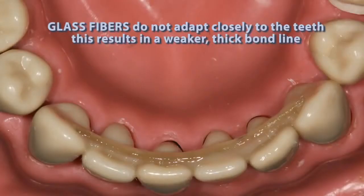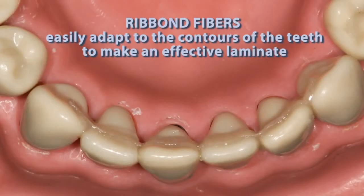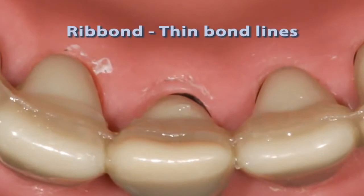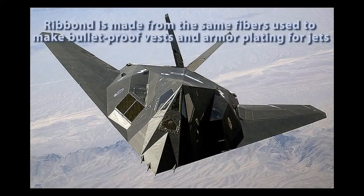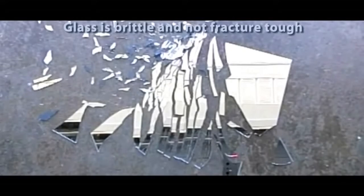Minimizing the thickness of the glue reduces the chance of cohesive failure of the glue. This same phenomenon explains why we want thin bond lines in dentistry. The same ultra-high molecular weight polyethylene Spectra fibers used to make Ribond are also used to make bulletproof vests and lightweight armor protection for military aircraft. Glass fibers are not used for similar industrial applications because they are brittle and not fracture tough.